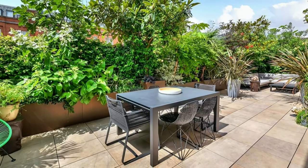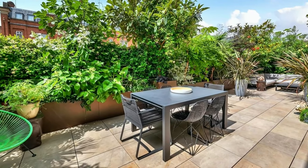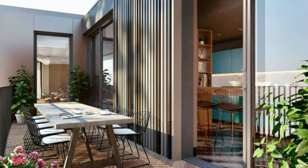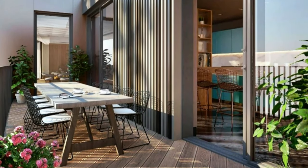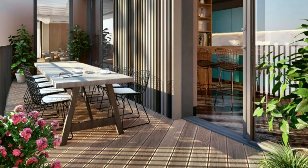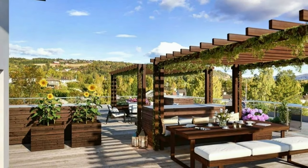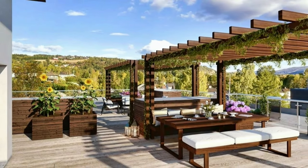Large rooftop terrace, surrounded by a privacy screen made from vegetation. Another ultra-modern rooftop design. Rooftop terrace, beautifully furnished with wooden pergolas, wooden tables, wooden benches, and large wooden planters.